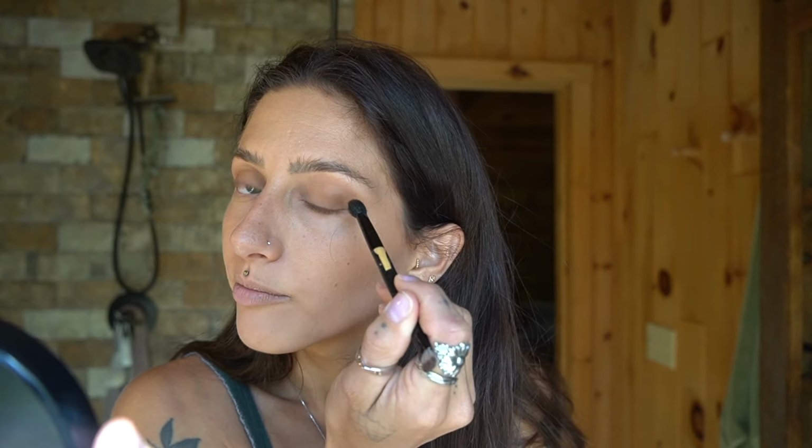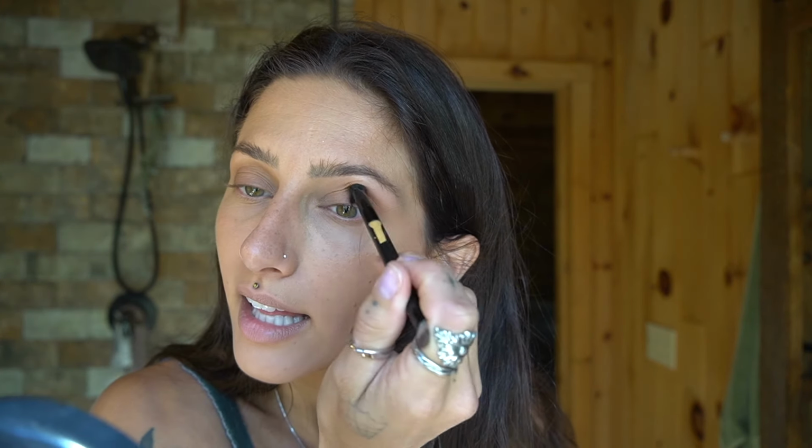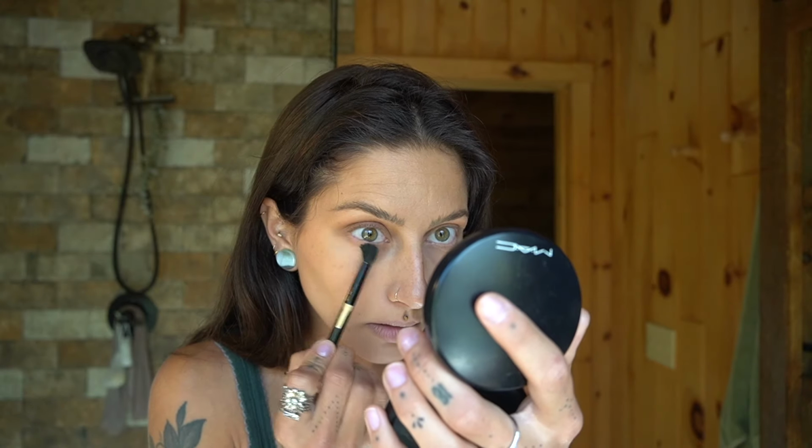You'll see I first apply it right into this area of my crease right here, and then sweep it all the way to the front of the crease, and then work on that triangle back here. Whatever's left over on this brush, I'm just going to sweep lightly under here.